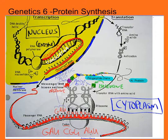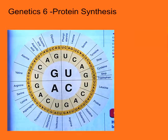But how did I know that these were the amino acids? Well, there's a chart for that. Okay, so this is the chart that you could use. The way this works is you start in the middle and you work your way to the outside. Now remember that the first codon was GAU. Starting in the middle, here's G, A, U, aspartic acid would be the translation. That would be the amino acid that would be added.